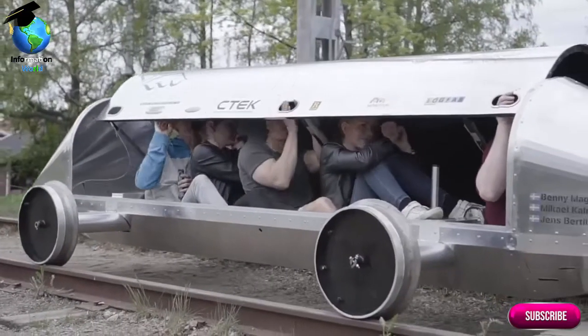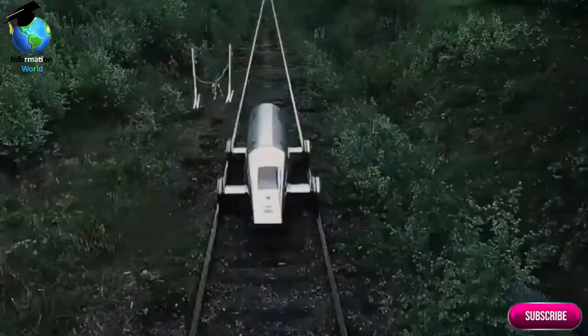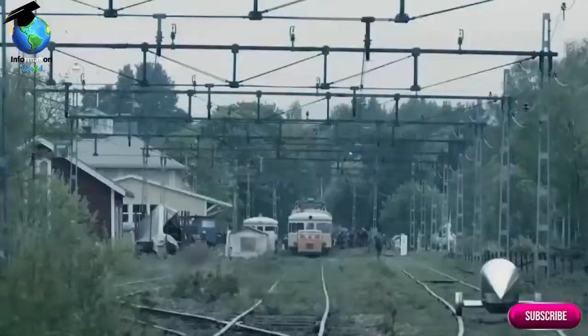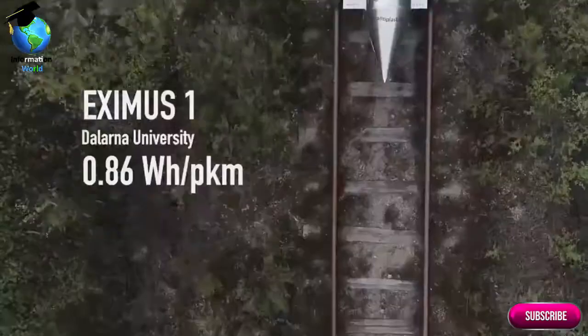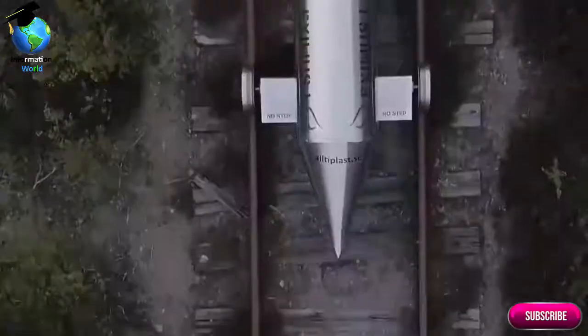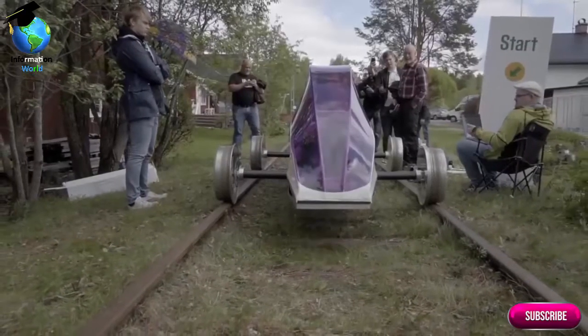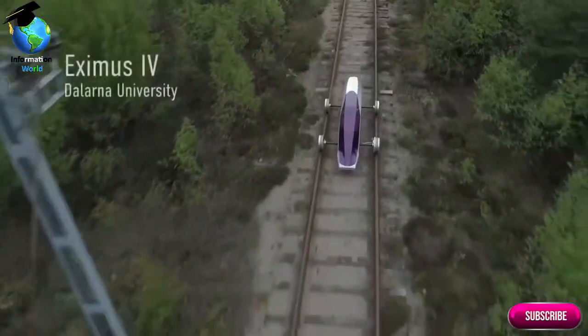The Aximus One was developed by a group of students from the University of Dalarna in their quest to create the most efficient vehicle. The Aximus One has been battle-tested in the Delspo electric competition and is made up of primarily aluminum alloy, which gives it its lightweight and speed.